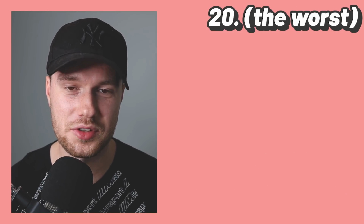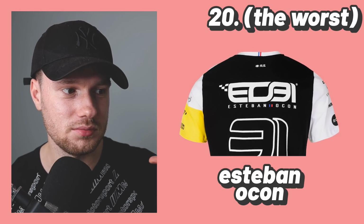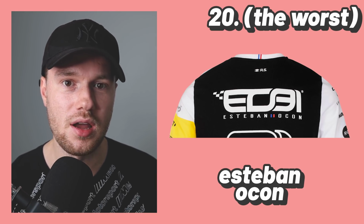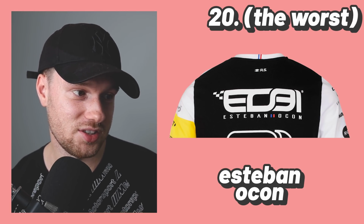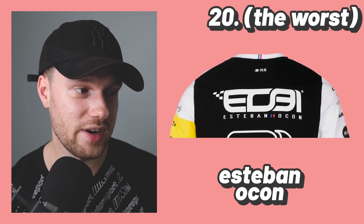And here we have the worst logo of the 2020 grid. It's Esteban Ocon. Now, this logo is so poor that I can't even find a clean version of it. The only version I've been able to find is on the back of a Renault t-shirt, EO31. I know what they've gone for here, trying to be clever. It's just not very good. The flag corner, just random. The curve, no. Sorry, Esteban.